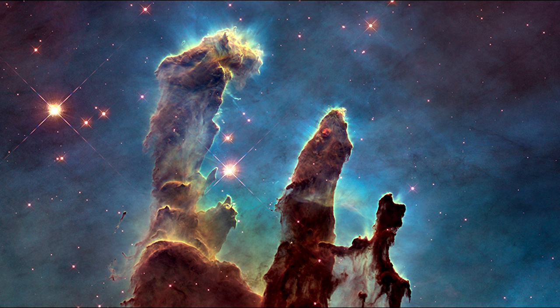The visible light from stars inside the brown clouds cannot be seen because of the thick dust. The blue background comes from less dense clouds, which are obscuring many of the stars in the overall region.